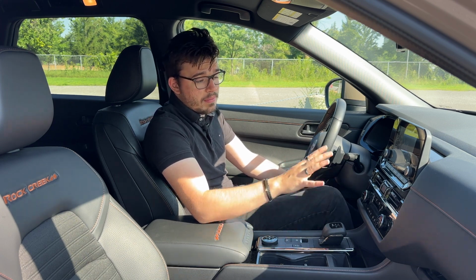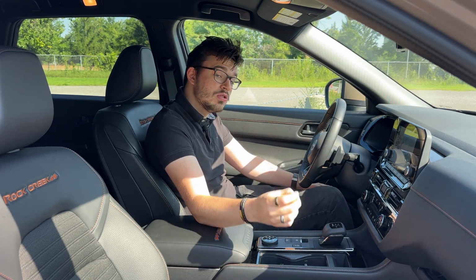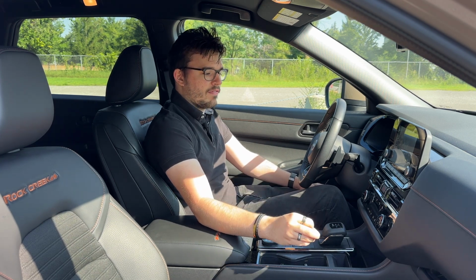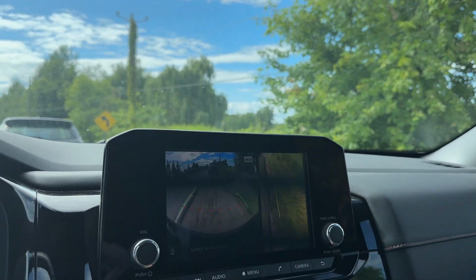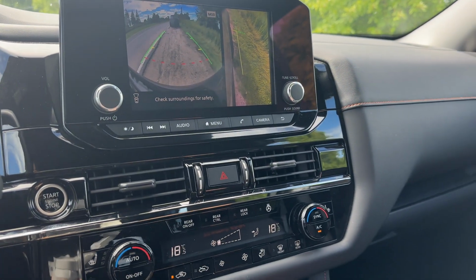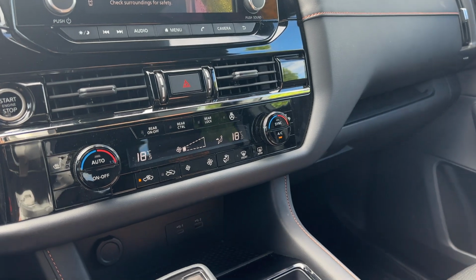I never find myself using the infotainment, so it's not a huge point for me where I care about it too much. But if you're forced to, then it may be a little bit rough for you. So besides the infotainment display, we also have a button for the 360-degree camera. I will say though, the cameras do look dated.